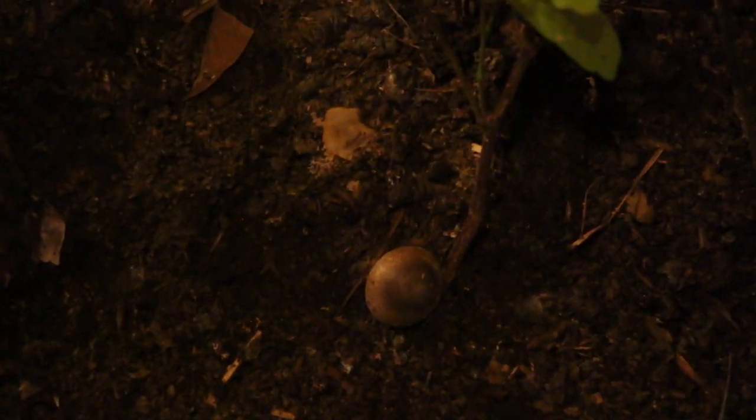I don't see any, but 2 days ago, there were several mushrooms here. And I have videoed it. But today, 23rd of March, there are not many, but there is one here. And that's about it.